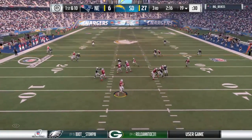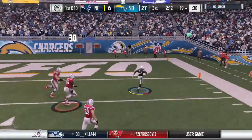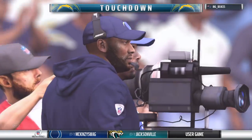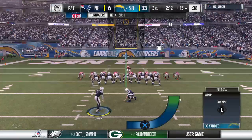Trying to shake off the interception. He'll look to throw. And his pass is intercepted for the 4th time today. And he brings this one back. It's a pick six and a Charger TD. Short throw pick six right there.